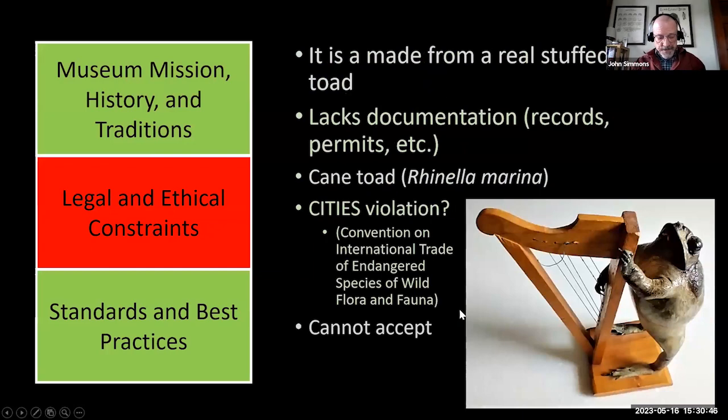So how about the stuffed toad playing a harp? Well, this one happens to be made from a real toad, so it does fit the mission, history, tradition, and authenticity, but it lacks documentation, and this could be a problem.